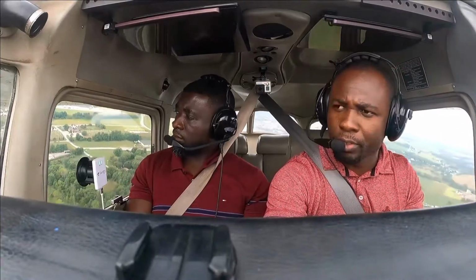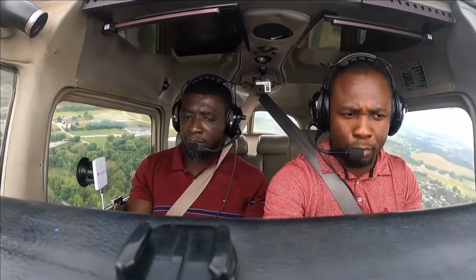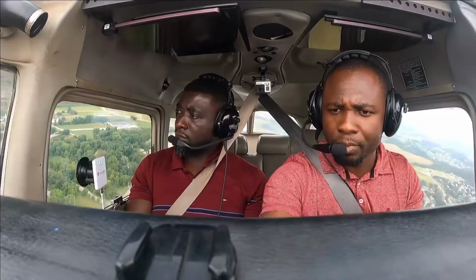Traffic, Cessna 261 Zulu, departing the pattern to the south.